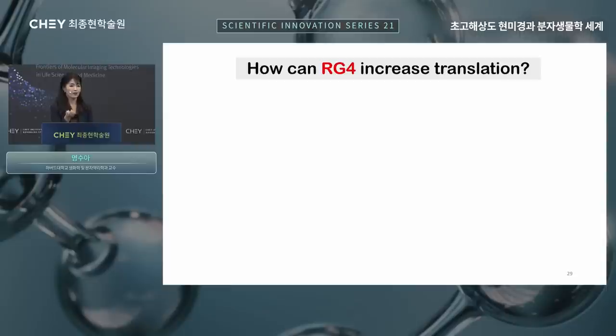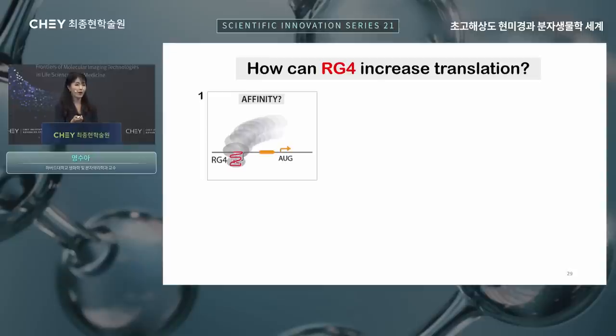Okay, so the task now is determining what mechanism is responsible for this huge enhancement in translation. So we came up with four hypotheses. First, the GQ itself that forms in RNA can be a magnet. It can attract ribosome to itself, and then that induces enhanced translation.